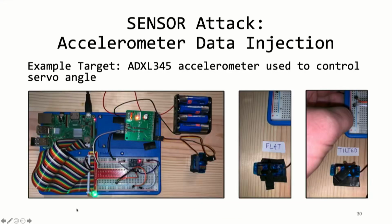So on to the sensor layer. Attacks at the sensor layer are a little more complex and generally require additional reverse engineering to take control of the system, because it's critical to understand how this feedback data is used as input to affect movement decisions in software.